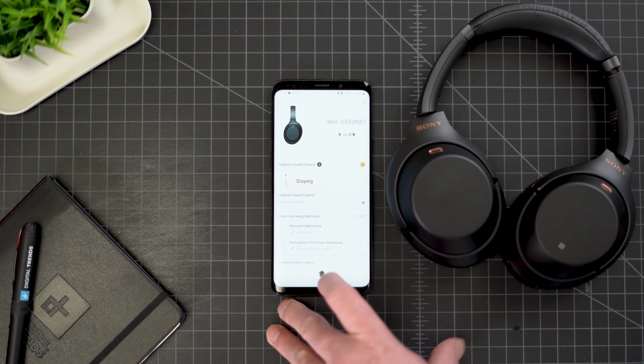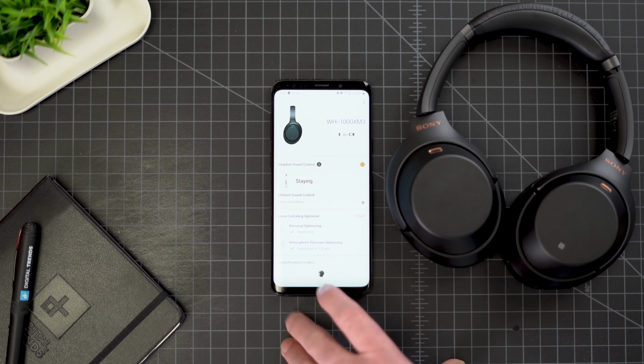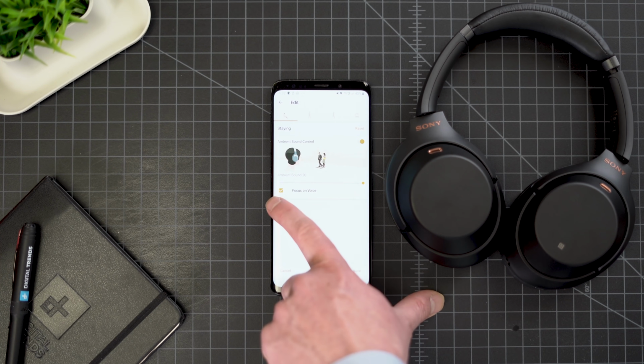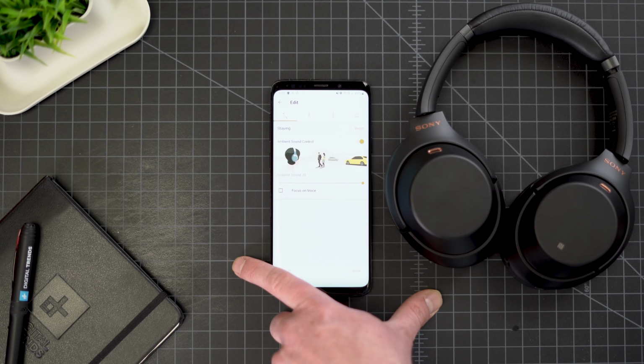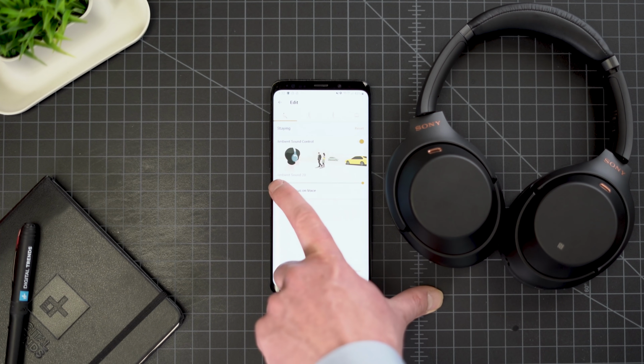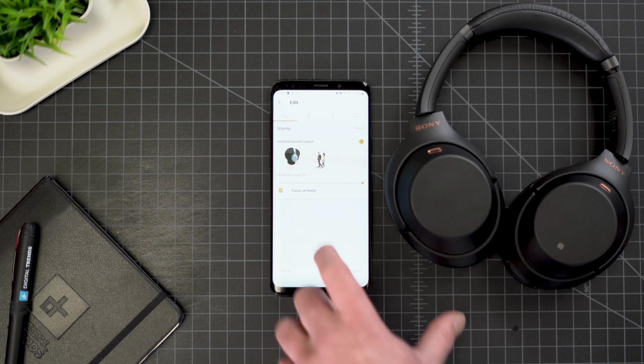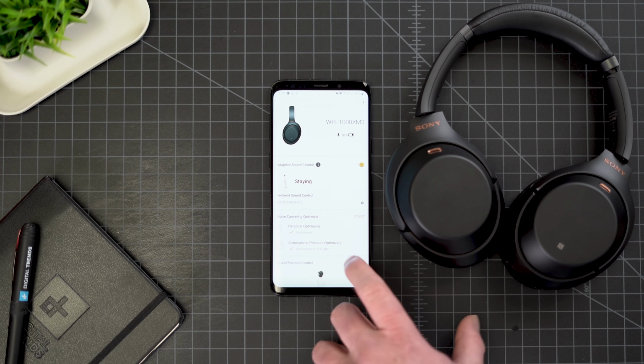So we can also allow it to focus on voice. I think we saw that actually in the last screen. So let's pop back in there. Yeah, you can turn this focus on voice feature on to make it easier to converse with people when you're using the headphones in an office environment. All right, so let's pop back out of that.